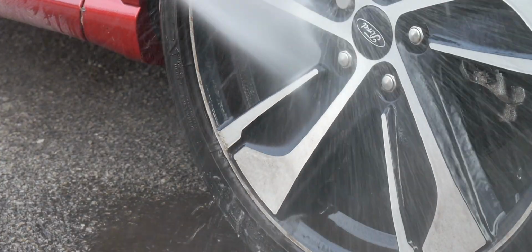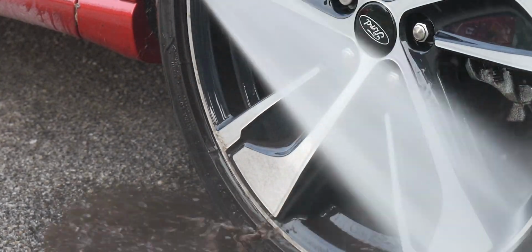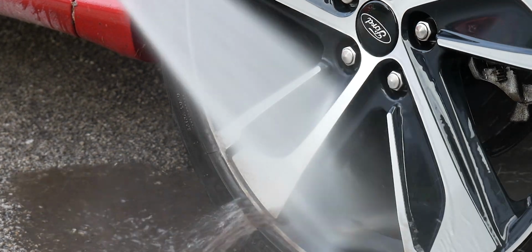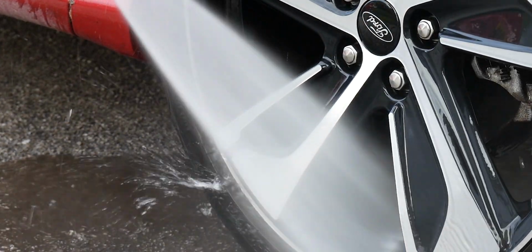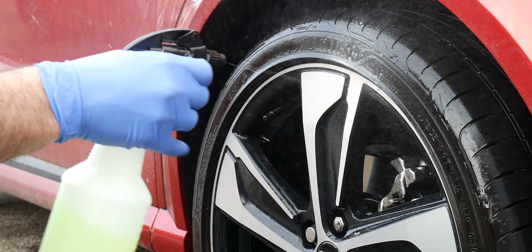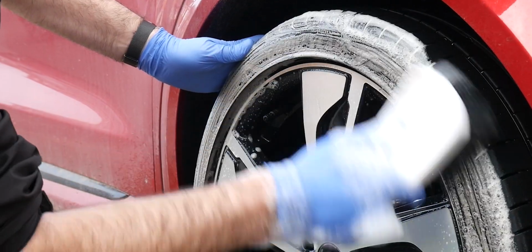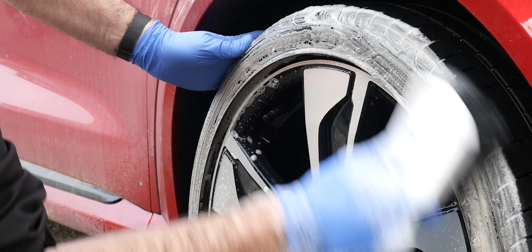Here I'm just quickly showing a quick 50-50 on the difference. Just rinsing alone, especially on wheels and the bodywork, does remove a lot of the light surface dust that's on there. And then it's straight onto all the wheels, starting with the tyres and an all-purpose cleaner, using a stiff brush until the foam turns white. That way you know the tyres are nice and clean, ready for some tyre dressing at the end of the detail.